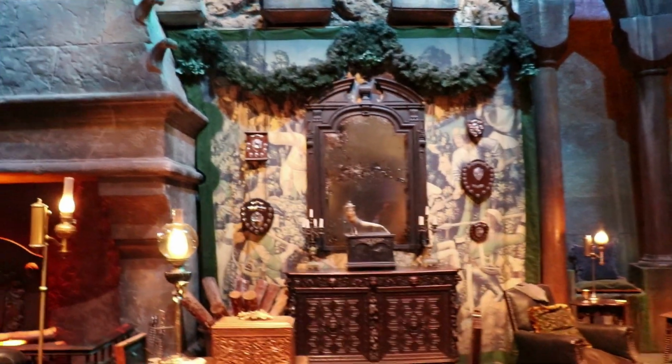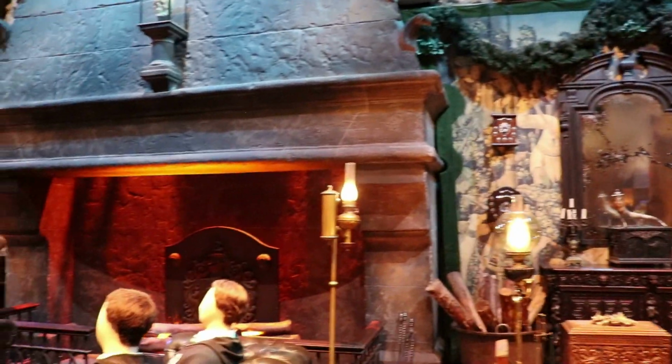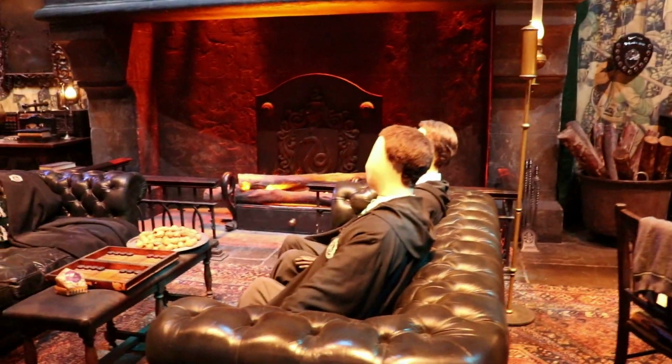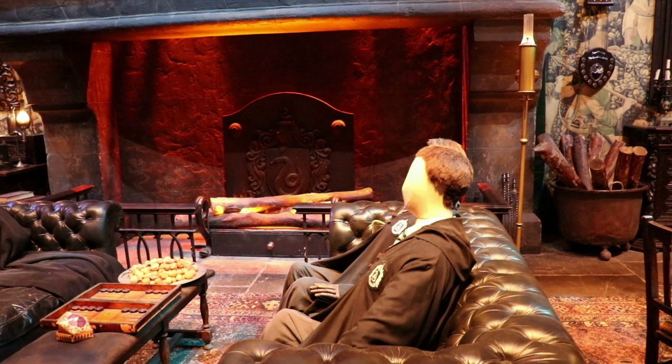The next thing we see here is the boys' smoking room. No, I'm just kidding. That is not what this is, you guys. Come on. And those of you that are Harry Potter fans are going, really, Dennis? This is what you're coming up with? Yeah.